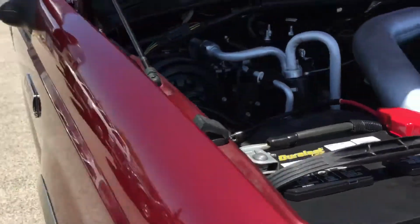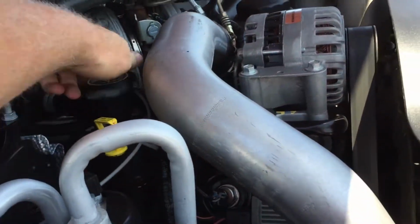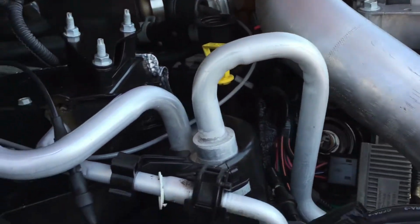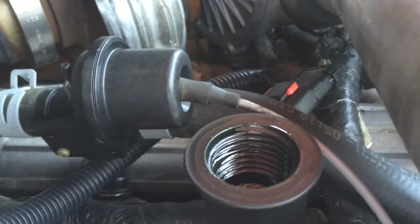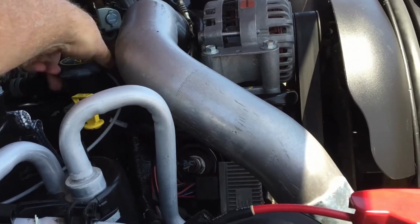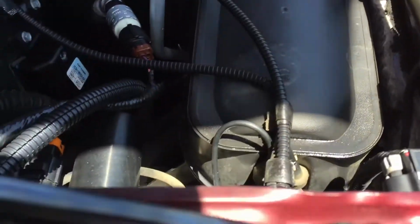All right, anyway, I'm going to show you a blow-by. I'm going to take off the oil cap. A little bit of smoke is normal. None is great. That qualifies as great. On a 120,000 mile 6L, that is perfect.